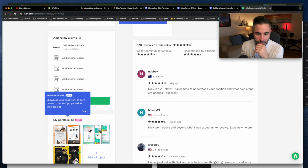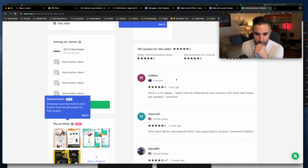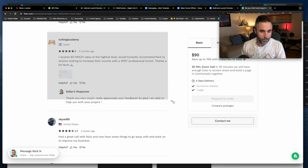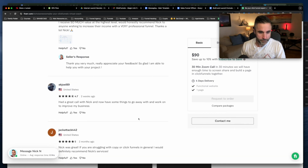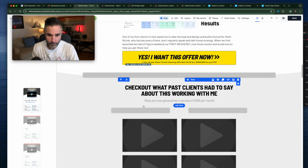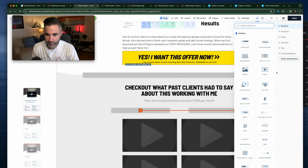But I think I'm gonna grab some review screenshots and bring them over. Get about, I don't know, we'll do 6, I guess. So we're gonna pick a row. I'm gonna go with the 2 columns just like we had here. And then I'm going to add element, and that's going to be an image, right?